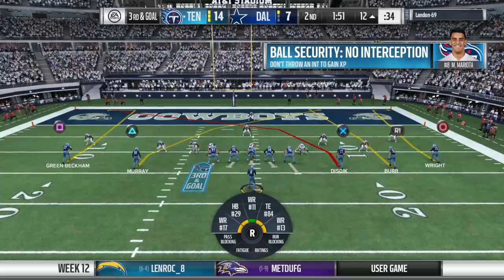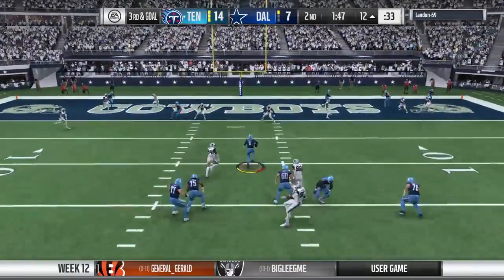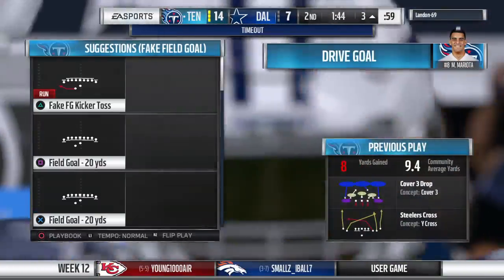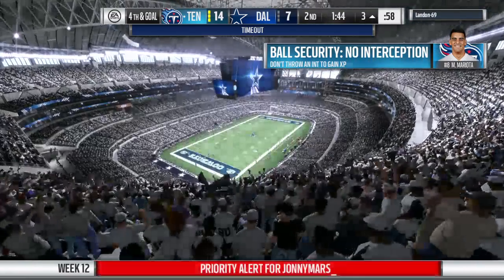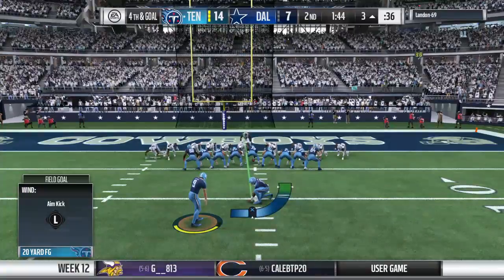And some changes here as the D-line separates some. Mariota to throw it. He may try and run for this. And he'll slide down. Now hang on here. Timeout called by the defense. And with halftime on the horizon, they'll be out of timeouts from here forward.